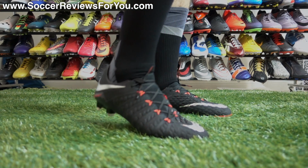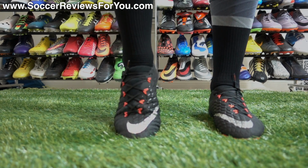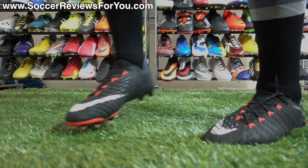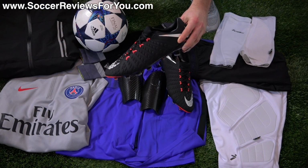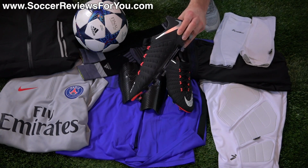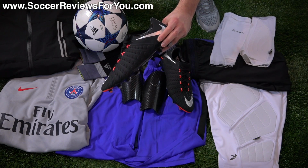The Phantom 3, whether it's the low cut or mid cut, is a fantastic shoe. What they've done with this model is entirely different from previous generations of Hypervenoms. The Flyknit upper is great. The shoe's very, very comfortable. It's responsive. It fits extremely well. And for me personally, I just prefer low cut shoes over mid cut shoes from a comfort standpoint. So I just really do like the low-cut Phantom 3 over the mid-cut one.